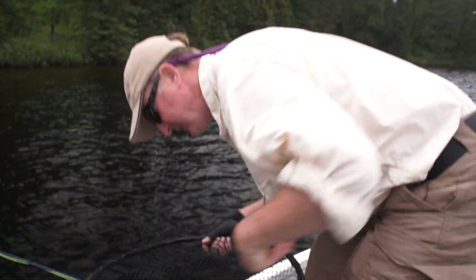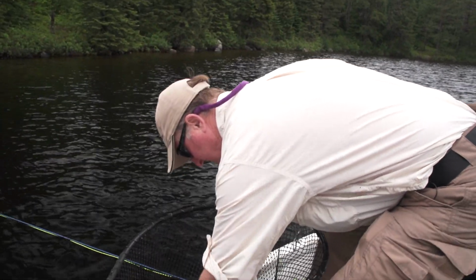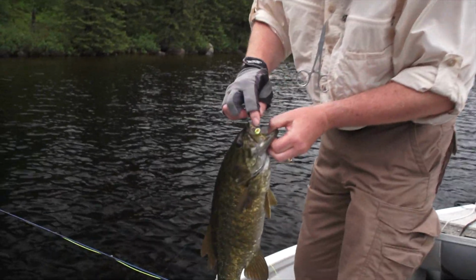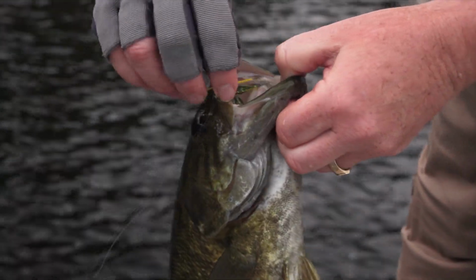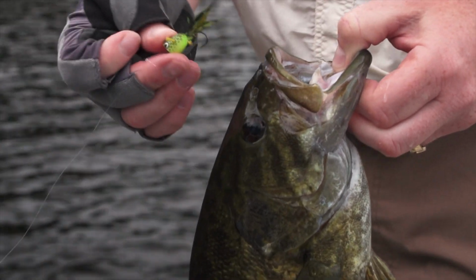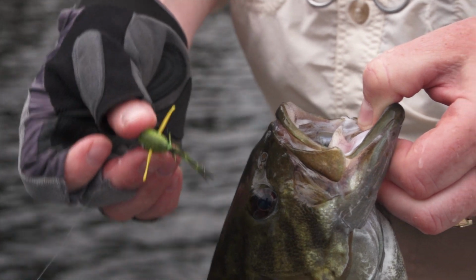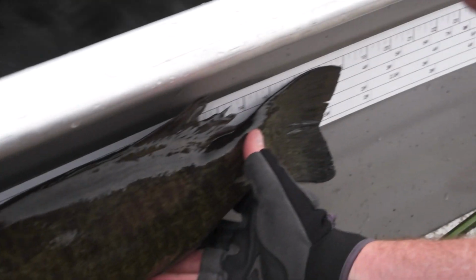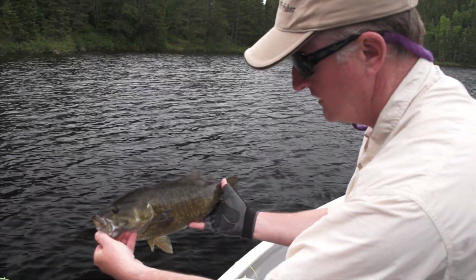We're using a tapered leader because I want to flip that popper. You can see it right in the corner, and it'll just come out real easy there. Look at that. So you can see just a little popper like that. You got a nice sized fish. Almost 18. Yeah, 18. Just a tit under 18. It's a beautiful fish.